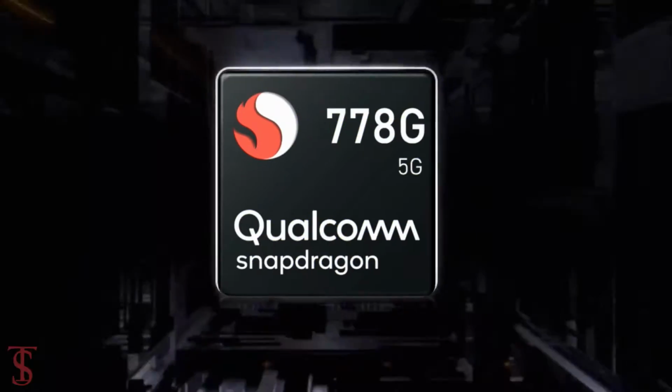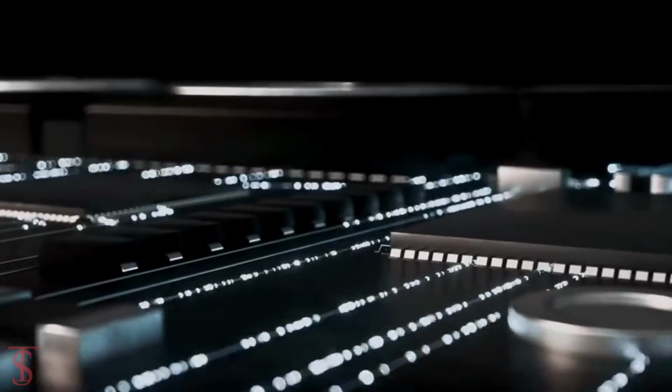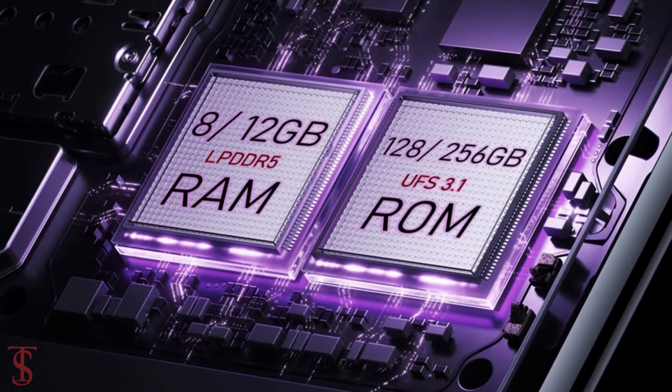The phone is powered by Qualcomm Snapdragon 778G chipset paired with Adreno 642L GPU. In terms of storage, the smartphone packs with 8 or 12GB of LPDDR5 RAM and 128 or 256GB of UFS 3.1 storage.